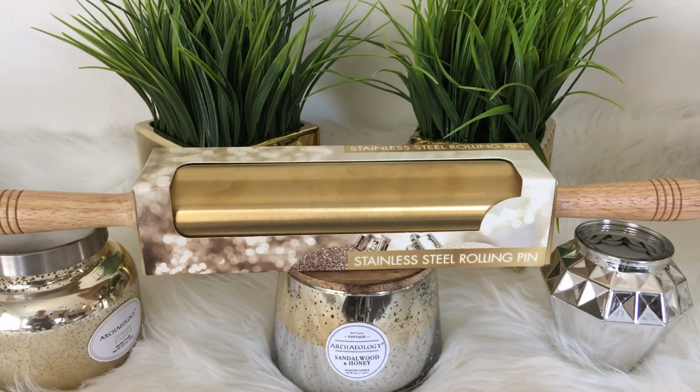So again, I think I have recently, over the last year, picked up a lot of gold accent pieces, which are obviously functional as well for the kitchen. So I'm excited about incorporating this gold piece as well.